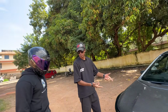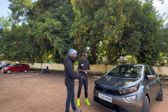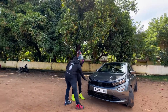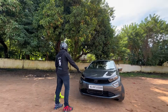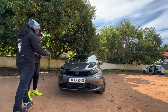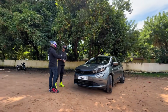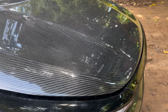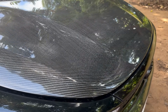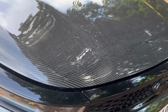Let's talk from the front itself. What all mods have been done right now? The first thing that was done is it's completely dechromed. This portion of the Altroz is always in chrome, and the logo is in chrome. So that was dechromed. Then the next thing is I did a carbon fiber bonnet. This is completely carbon fiber, made out of a material which is used on the F-77 fighter jets.